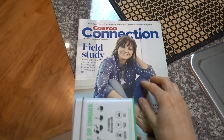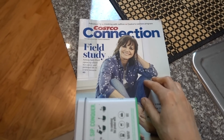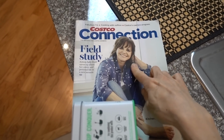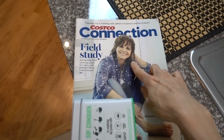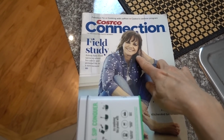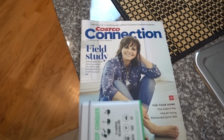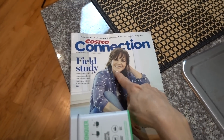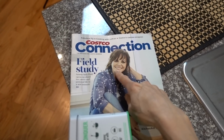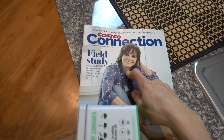All right, so while that's cooking, let me just take a moment to share with you all the Costco connection here. Look at Sally Field. Okay, side note, talk about aging gracefully. I mean, this woman looks identical to Sybil. She really does not seem to age at all. I've always enjoyed all of her movies. Absolute favorite movie of all time is Steel Magnolias.